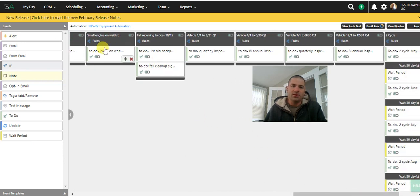This is for the mechanic. We do small engine repair, so this just lets him know that when a job is dispatched, that small engine, check the wait list, because he dispatches his own small engine repair jobs, so that lets him know that he doesn't check the wait list habitually. So let's make sure he checks it.